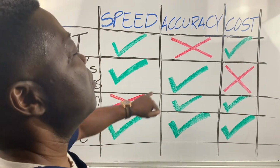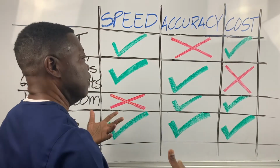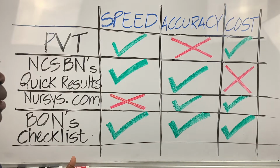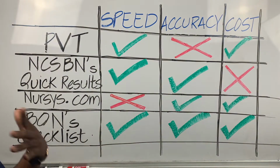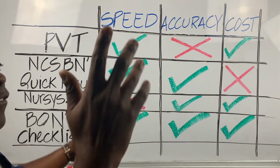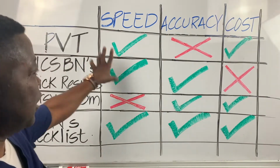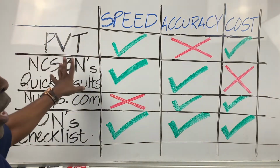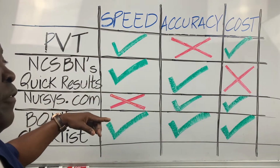The only problem is the accuracy. I would say 80% of the time it works. But I know people who had the good pop-up and still failed the exam, and others who had the bad pop-up and passed the exam. So this method, the Pearson VUE trick, can have false positives and false negatives.